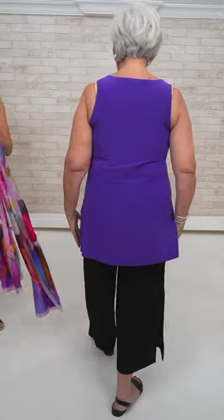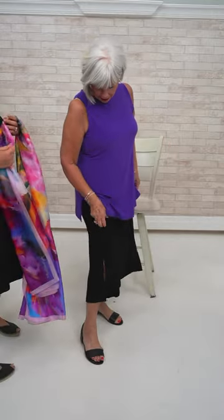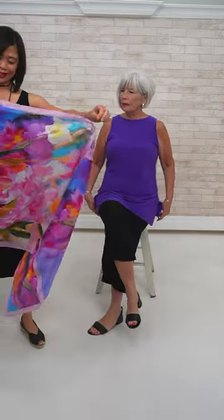So first of all, I should say that I'm wearing this new Ideal tank. I love it. And this is in a 12. And I love these with the little slit on the side. And these are in a 10, just so the ladies know. Brand new collection.